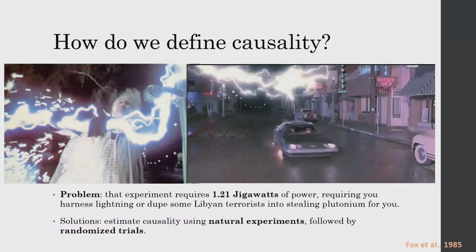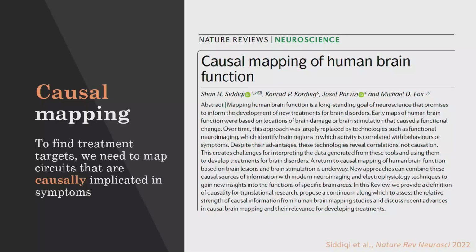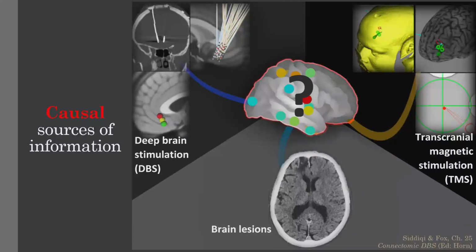But the solution to this is to estimate causality using natural experiments or prospective experiments, followed by randomized trials. We don't necessarily have to do the randomized trial first. For example, when we did a randomized trial for tuberculosis, the first ever randomized trial, they already knew the likely outcome because of mycobacterial disease. So we published this model for how to estimate causality in human brain function earlier this year, if anybody's interested in looking at it more.